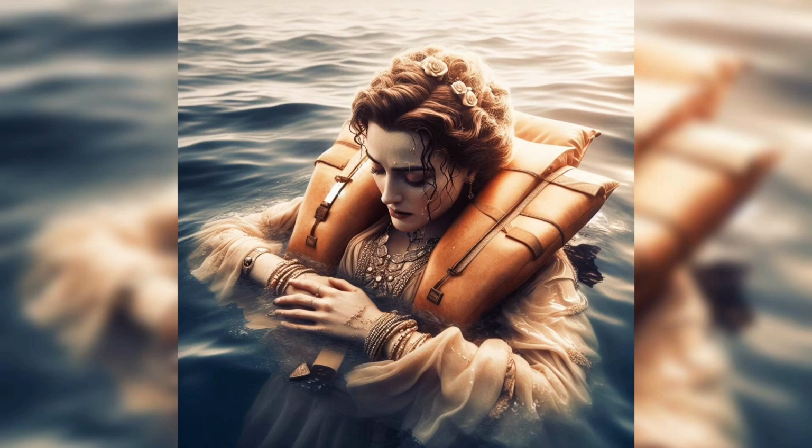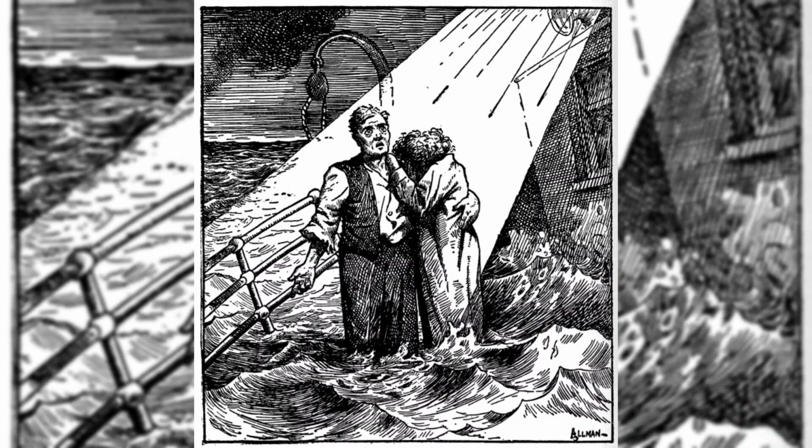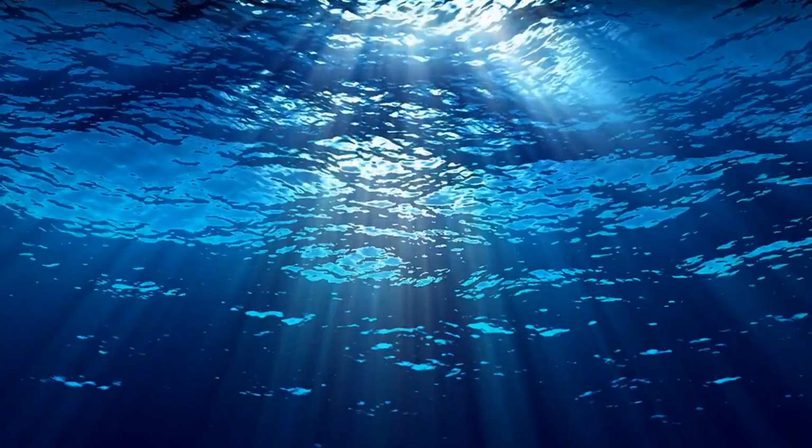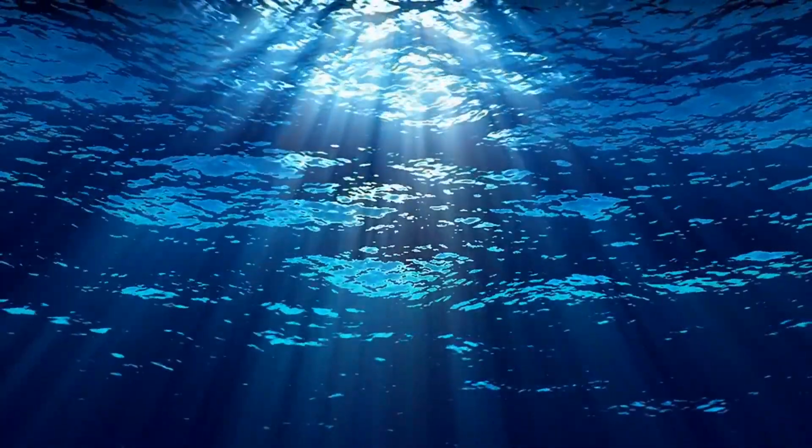First-class passengers, identified by expensive clothes, would be prioritized for recovery and given a coffin to rest in. Second-class passengers' remains were recovered, but wrapped in canvas sacks, while third-class passengers were not worth the recovery and would be buried at sea, meaning they were left behind, some wrapped in cloth and tied with weights to sink.